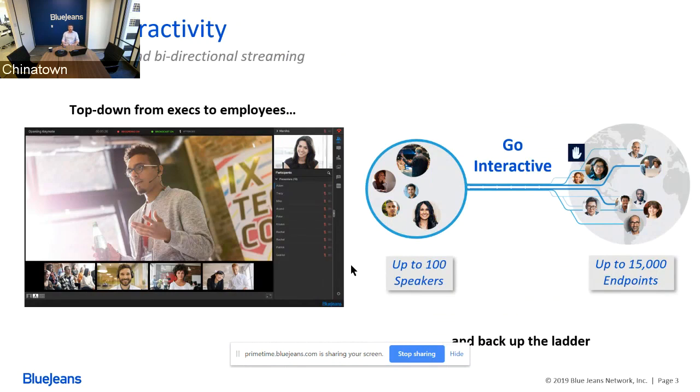In addition to that, up to 100 live speakers can be active on the call at once. And that also enables large roundtable discussions, extra large roundtable discussions should you have that many folks on the call. And also up to 15,000 endpoints.